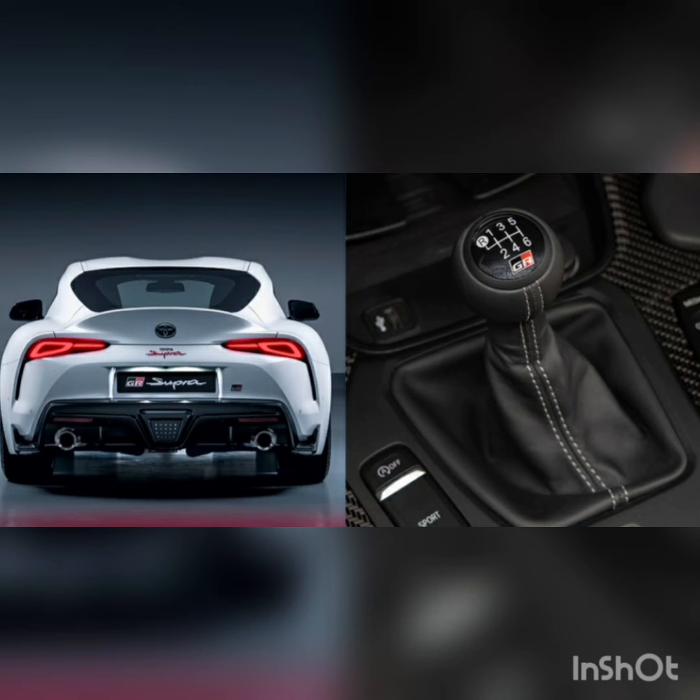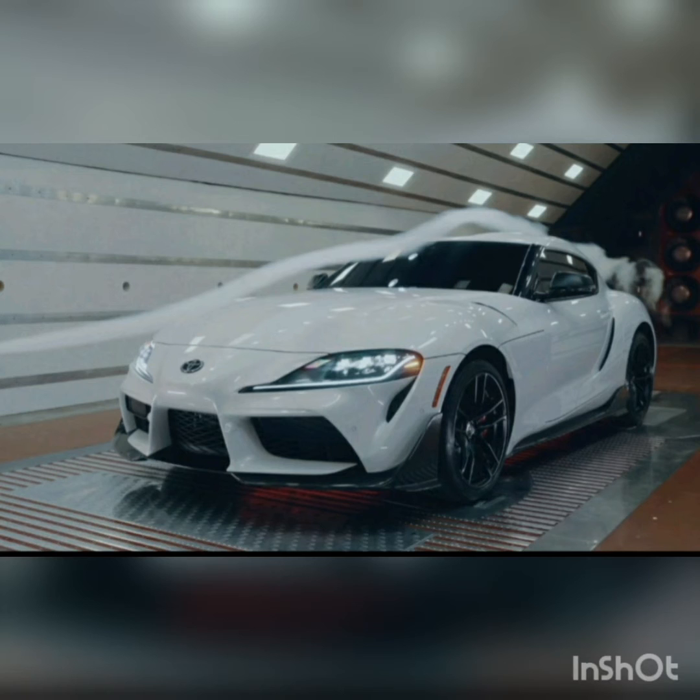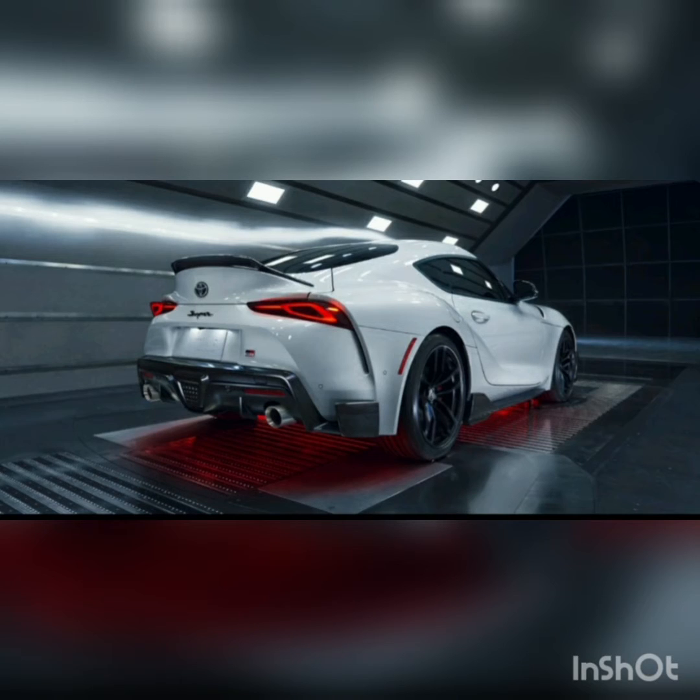Rear-wheel drive is the only setup, and the GR Supra's sure-footed chassis and sharp steering enable it to come alive on twisty roads and race courses.